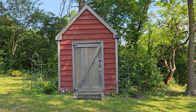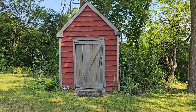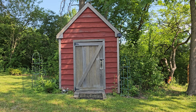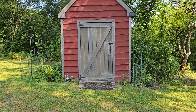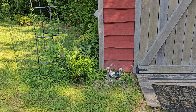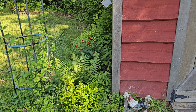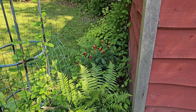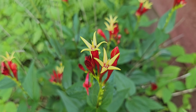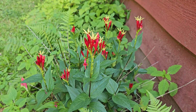This is in the backyard where there's a lot more shade than the front. I want to show you an interesting plant over here. It's a woodland plant native to the United States. It can survive in zone 5 all the way up to 9. It's called Indian pink or pinkroot. Its scientific name is Spigelia marilandica.